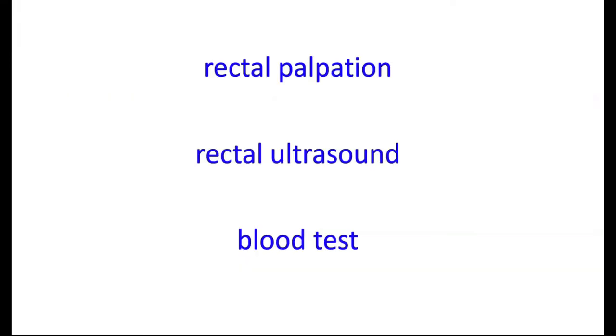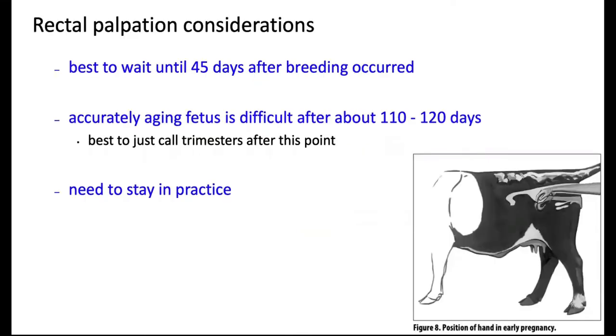So when we think about determining pregnancy, there's going to be 3 main methods we can use. Rectal palpation, and that used to be the most common. Rectal ultrasound, we see that used a little bit more often now, especially in seed stock operations and those kind of things. And then the use of blood tests has really increased the last 10 years or so. And we'll talk about some of the options there and how to collect those blood samples.